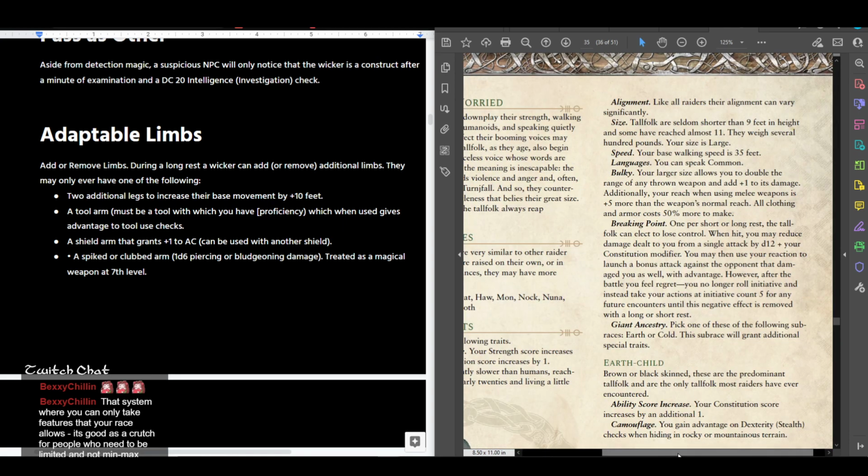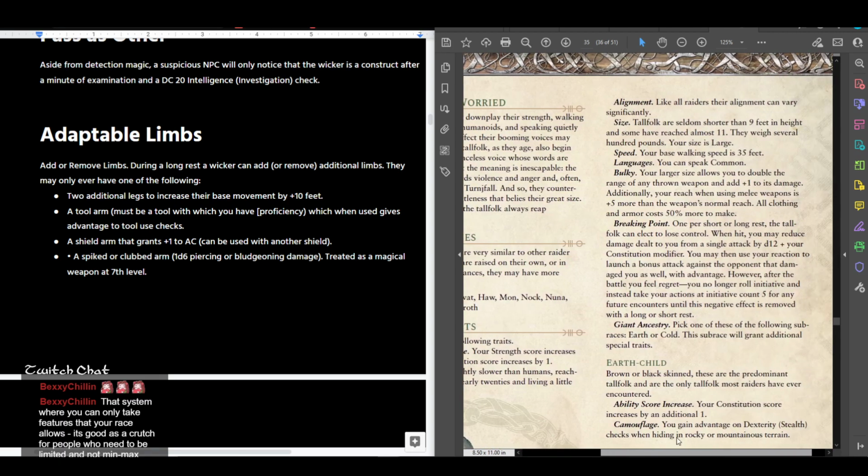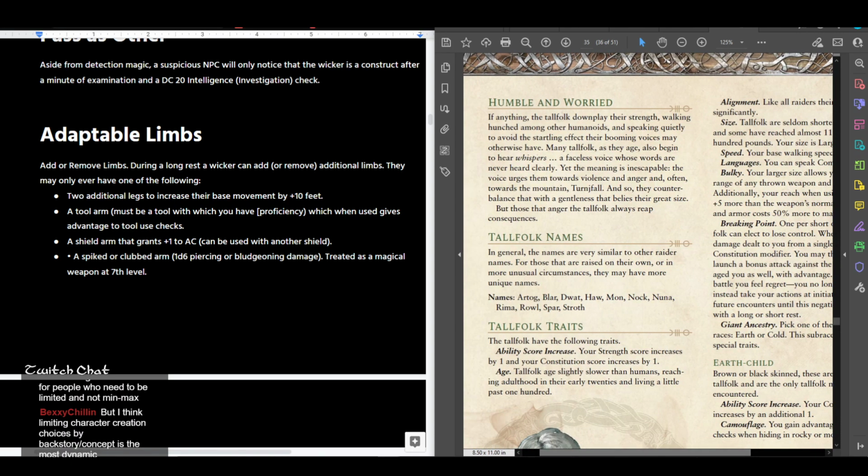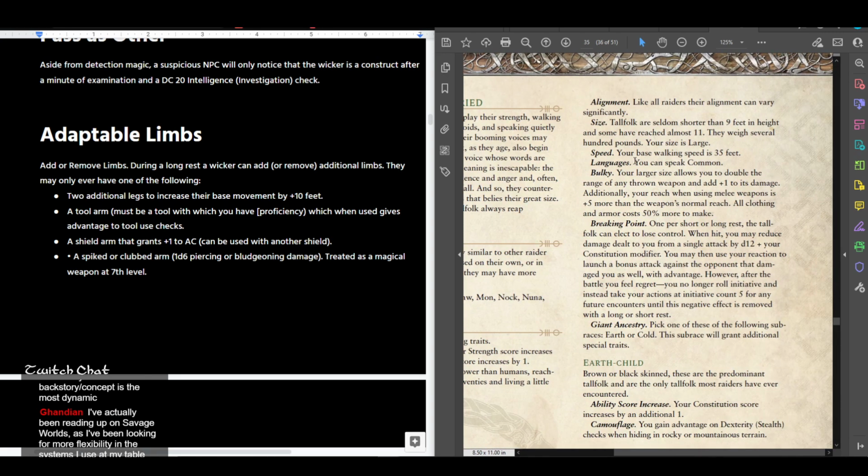These are large creatures. And they overwrite the rules for large creatures found in the DMG, which I think is what makes them work. So they still have ability scores tied to race, which we're kind of moving away from. And if we go over here, they are 9 feet, and some are almost 11 feet. Your size is large. Like, there it is. Large race.